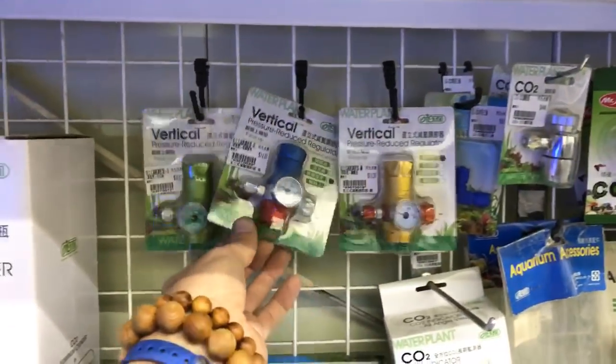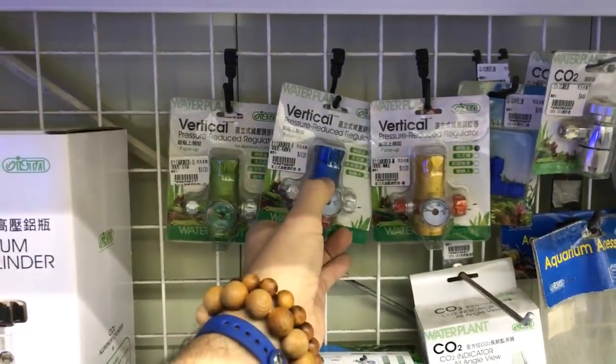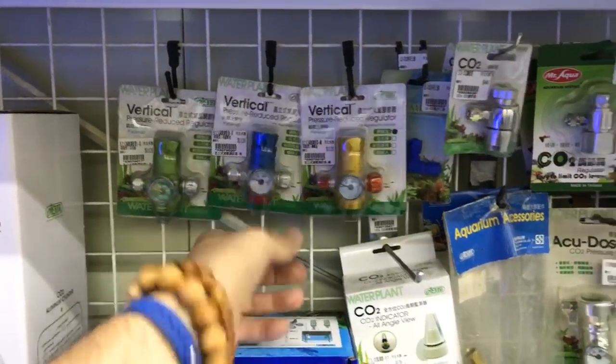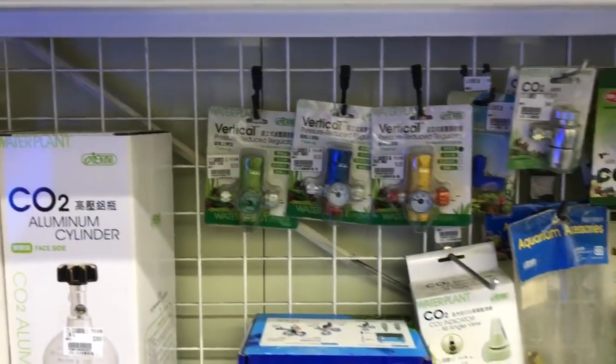So this is one thing that really caught my eye. These small little affordable CO2 regulators. Let's see, it's 30 Taiwan dollars to $1 US. So that's maybe, I guess, I don't know, is that 10 bucks, 30 bucks? This is about $30 here. A lot of different accessories. Here's all the planted stuff.